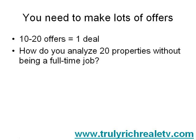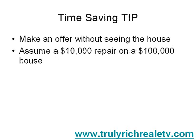Typically if you make 10 to 20 offers, you'll get one deal. But how do you analyze 20 properties without this being your full-time job? Well, this is my time-saving tip, and you have to keep an open mind about this. I dare you, I challenge you to make an offer without seeing the property first. That's scary, I know, but you have to do it. Otherwise, you'll be wasting a lot of time.